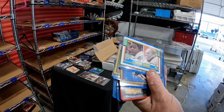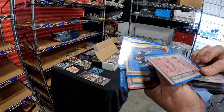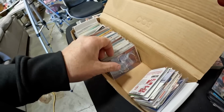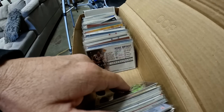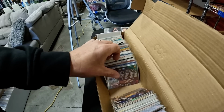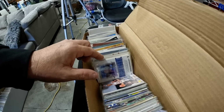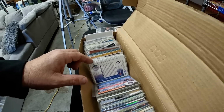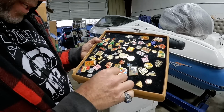Barry Sanders, 1989. This is a rookie, isn't it? I think that's his rookie. There are some great cards in here. They'll all be sorted out. They'll be put on our Whatnot auction like we do with a lot of things. That is a Kobe Bryant from 1999. Paul Pierce, Brett Favre. It's all key players, and there's so much more to go, guys. Don't go nowhere.